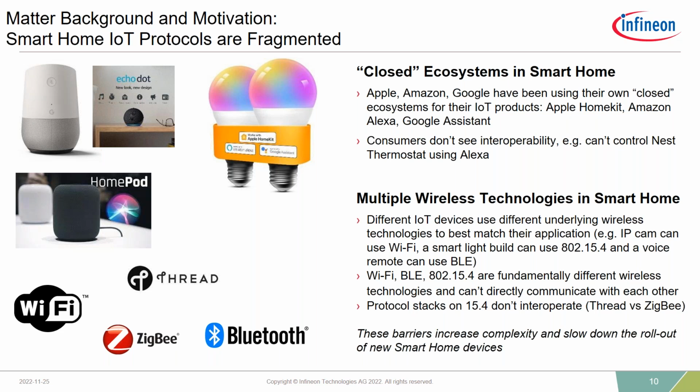That a device from one OEM works with the other. And this was also causing a lot of friction with consumers. Another one is the wireless technology, which is also very fragmented. A lot of devices use Wi-Fi, others use BLE, others use 802.15.4, which is also called Zigbee. Others even use sub-gigahertz technology. So there is also a lot of fragmentation in wireless communication technology, and all this shall be solved by Matter.